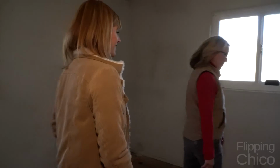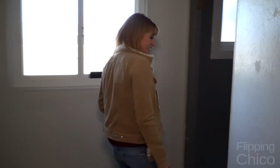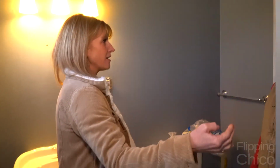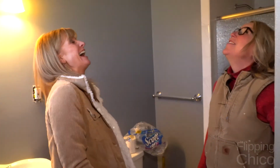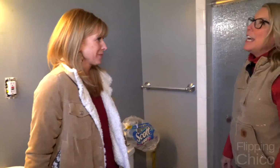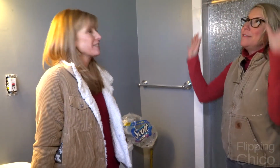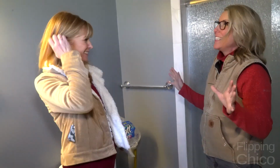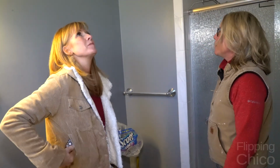Let's go look at the master bathroom. Oh, is that an airplane? It's definitely gonna have to fix the fan. Yeah, that's for sure. Easy to do. No problem. So again, another kind of DIY mishap in here. Everything's painted a dark color, the ceilings and everything. It just makes you feel claustrophobic.